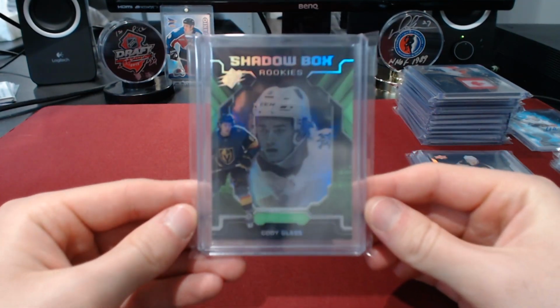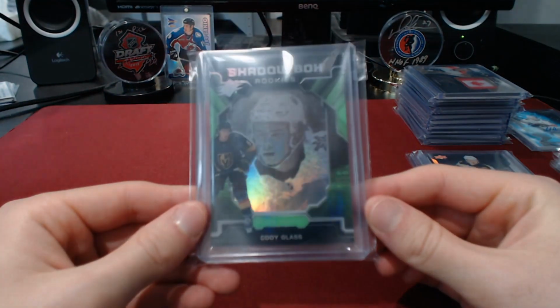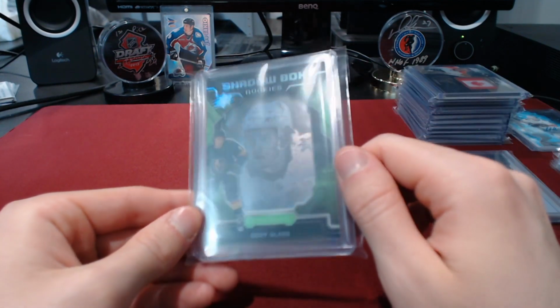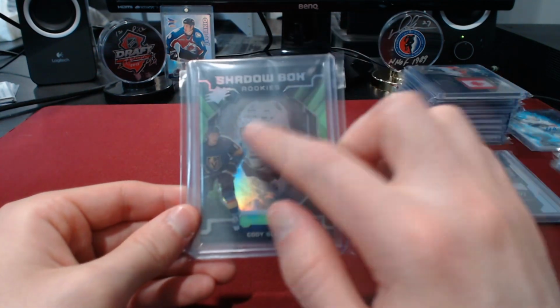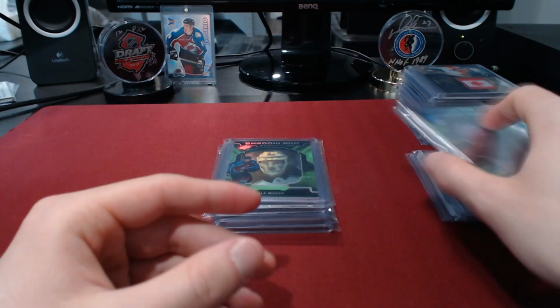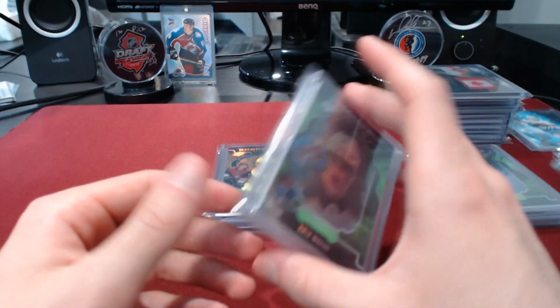Next up, we have a Shadow Box rookie of Cody Glass. Now, unfortunately, this actually has a bit of a print line at the top of the insert here, and what I thought was another one here, but that's actually the visor. But it's one of the things you get with hollow foil cards, is that every once in a while you'll get a print line.